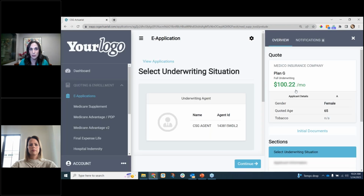We will ping Medico's system in real time to validate that you have a contract. Once you enter that in one time, the system will automatically remember your agent ID, so you don't have to enter it in every single time. So you saw in this example that I just did, it didn't ask me for it because I've been into this Medico e-app several times already. The system will remember me. If you ever need to change your writing numbers in the system, there is a systems and tool icon. You can click on there where you can update any of your writing numbers or NPNs.